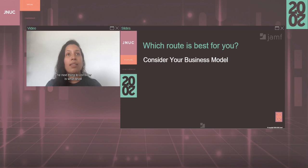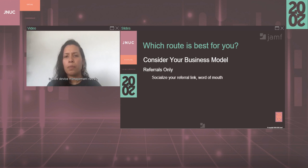The next thing to consider is what level of management or engagement you'd like to have with customers. And at Jamf, we offer a number of partner programs that can help you accomplish your goals. If you don't really want to get too in-depth with clients, but want to be able to offer a solution to their device management needs, Jamf Now referrals are a perfect place to start. You can drum up interest by socializing your referral link on social media outlets and in conversation with your network.